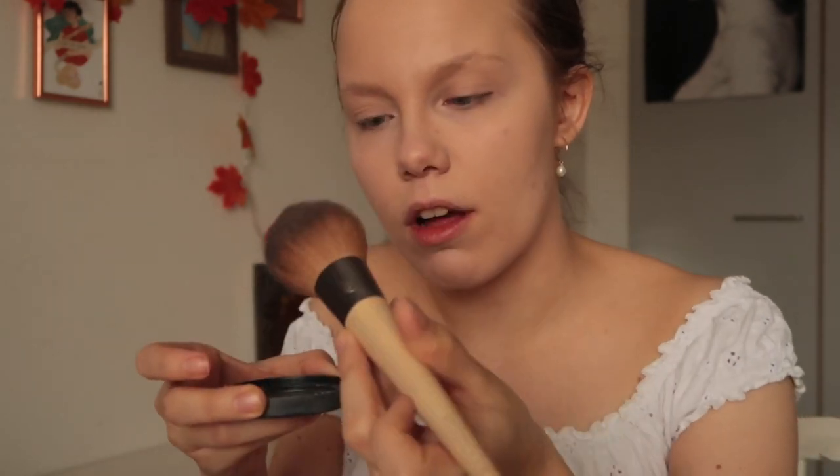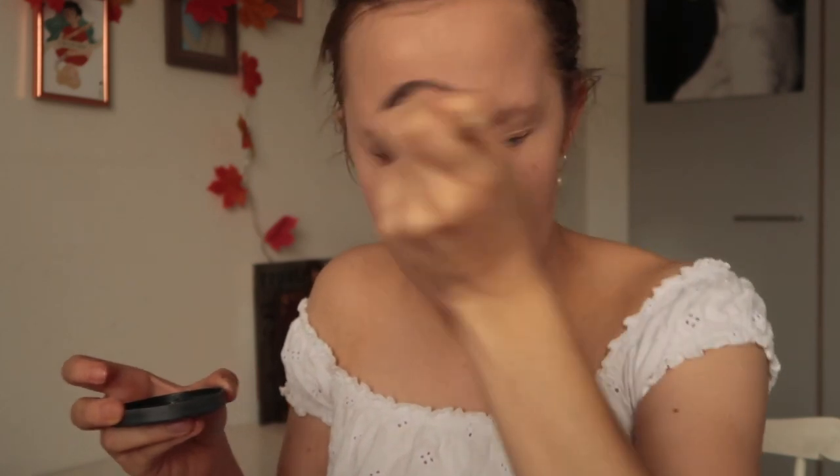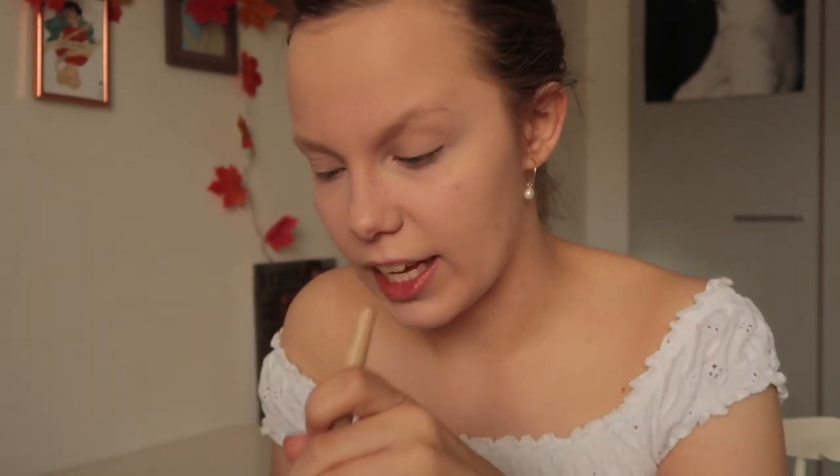And to keep all that in place, we're moving on to my holy grail, which is the Lush Emotional Brilliance Translucent Face Powder. This is honestly the best face powder I've ever used. It's amazing. I put a little bit of it on the cap, and then I just put it on my face, just everywhere. I have a very oily T-zone, so I focus on that because this part of my face just starts shining at some point.